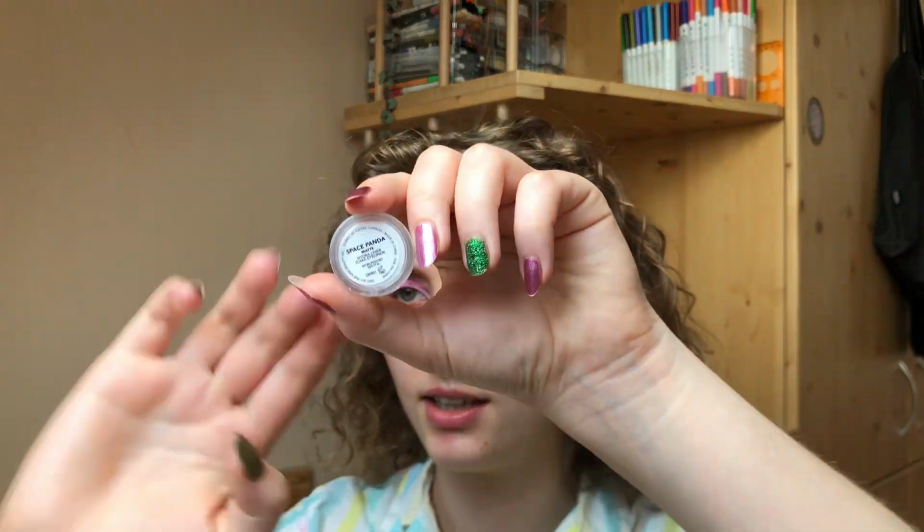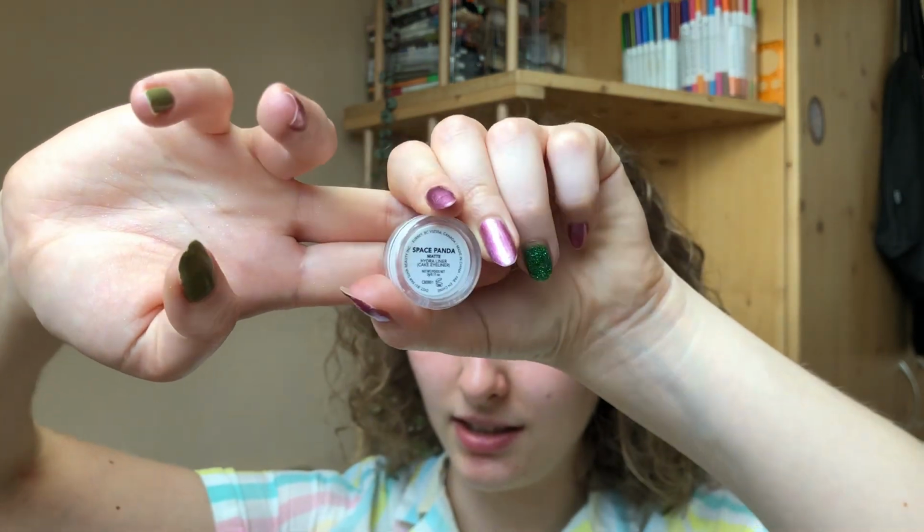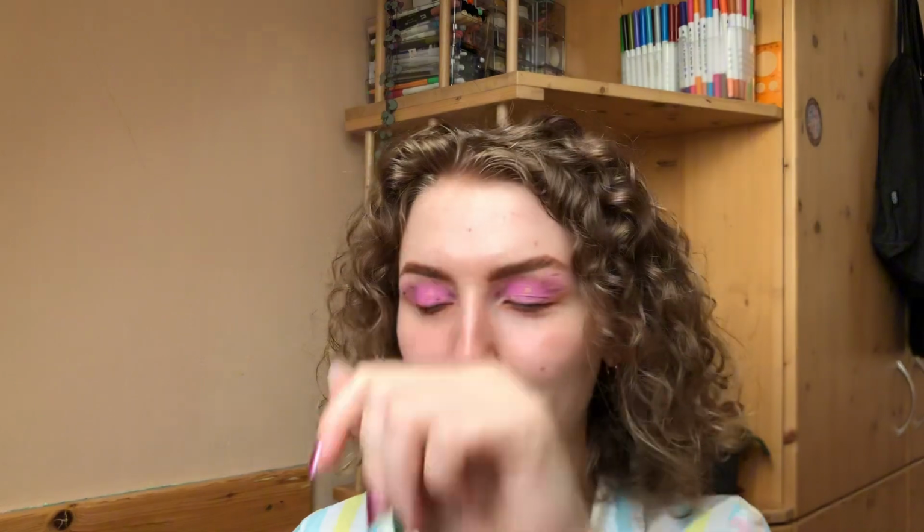And now we're gonna take this Suva hydroliner. This is in the shade Space Panda. I don't know if you can actually read that, but by the way, this is how my hand looks. It always looks like a color palette whenever I do these types of looks.